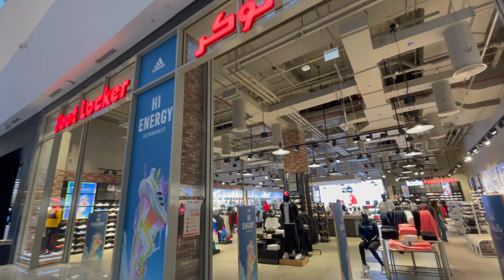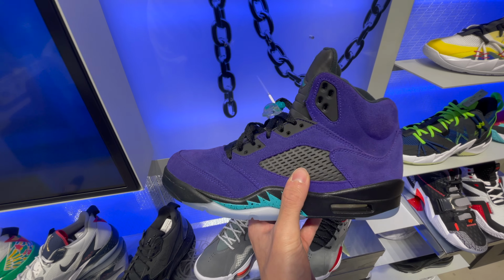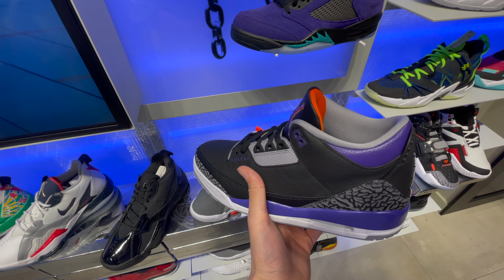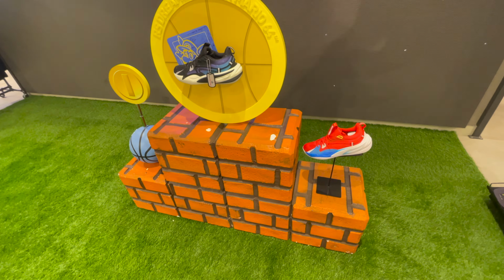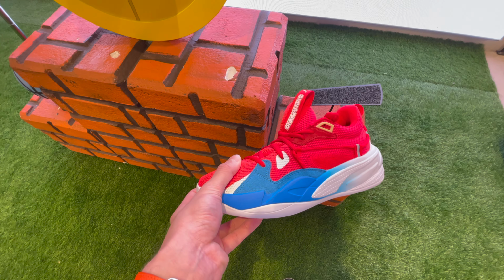Let's check out Foot Locker. I can't believe these are still sitting on shelves here in Dubai. These are the reverse grape 5s, and you can find them here at Foot Locker, as well as this Euro exclusive 3 with the court purple colorway, very close to the Kobe PEs, if you guys know which ones I'm talking about. Celebrating Mario's anniversary, they have Mario Pumas in stock.